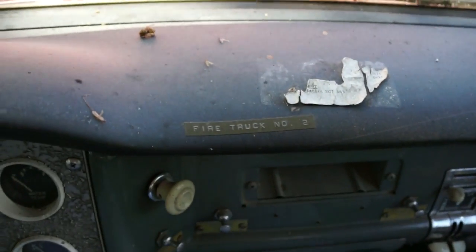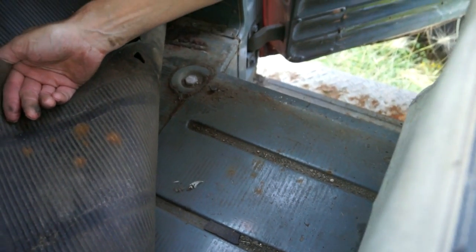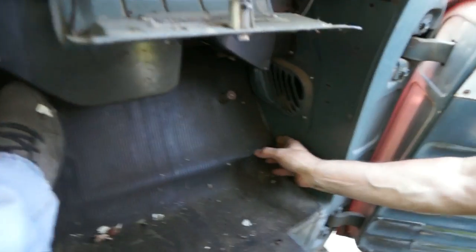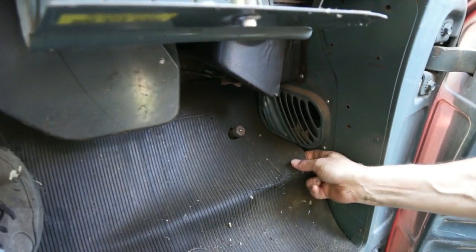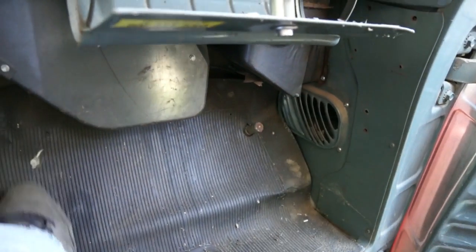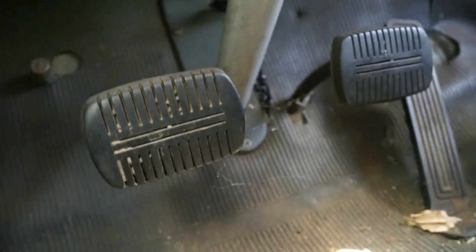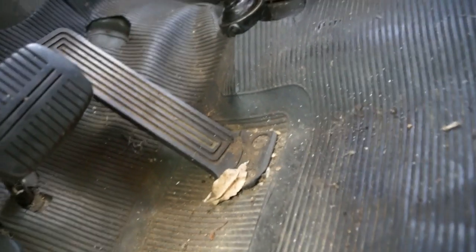This says fire truck number 2 right here on this little decal. Floorboards are just fantastic. A little rust around the tunnel. Wonder if you get a high beam over here? Well, that could be for the chief or whoever's running over there. Maybe it's for some other lights. There's a switch, just like a high beam switch on the passenger side as well as on the driver's. I know you like to see this. Those pedals look about as pristine as you could possibly make them. There's not even hardly a wear spot on the vinyl on the floor.